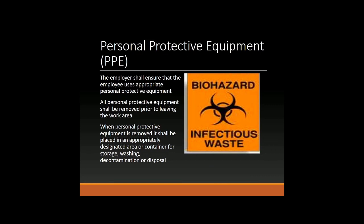Personal protective equipment (PPE). The employer shall ensure that the employee uses appropriate personal protective equipment. All personal protective equipment shall be removed prior to leaving the work area. When personal protective equipment is removed, it shall be placed in an appropriately designated area or container for storage, washing, decontamination, or disposal.